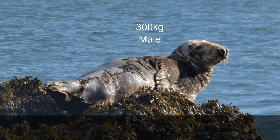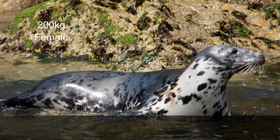In fact, they can grow up to about 300 kilograms for males, 200 kilograms for females, and they're about 2.5 meters long, which compares to about 1.5 meters long for a harbour seal. They can be difficult to tell apart by size from a distance, unless they're two groups side by side, which is quite unusual. So perhaps the easiest way to tell them apart is their head and their face.